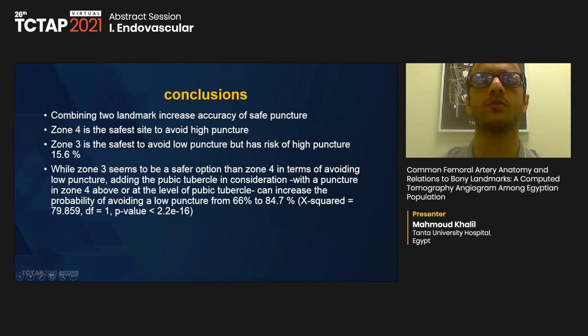So from this, we conclude that combining two landmarks increases the accuracy of our safe puncture. Zone 4 is the safest site to avoid higher puncture, and zone 3 is the safest site to avoid low puncture, but has high risk of higher puncture.